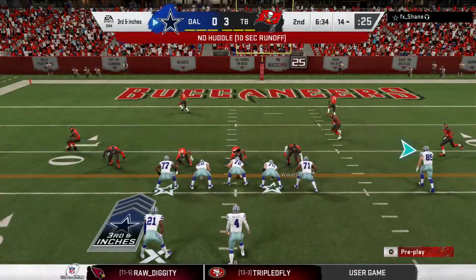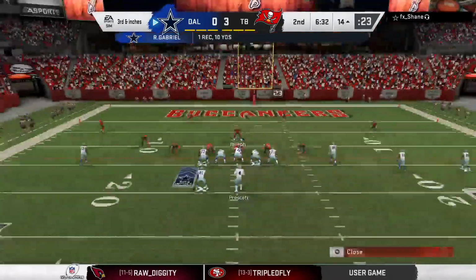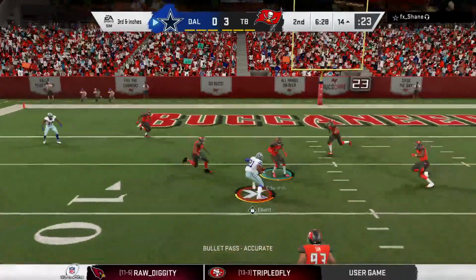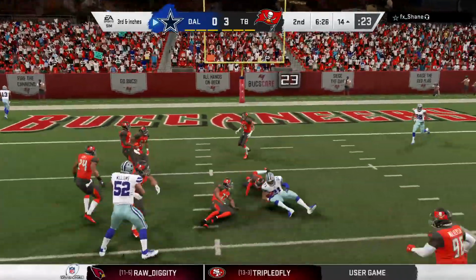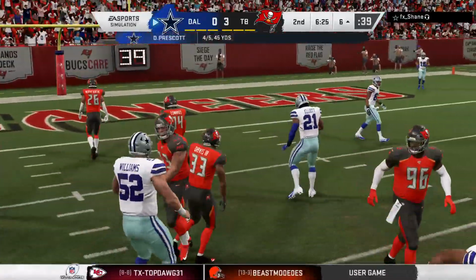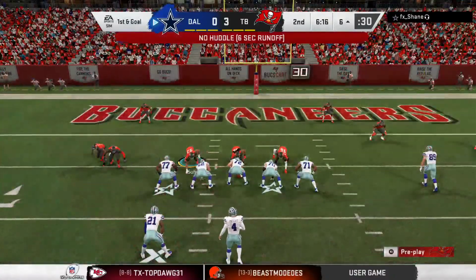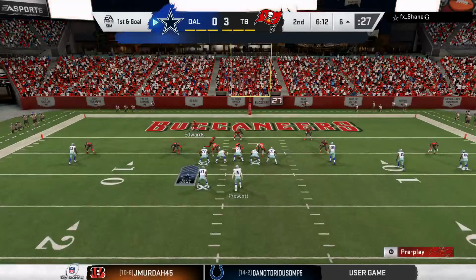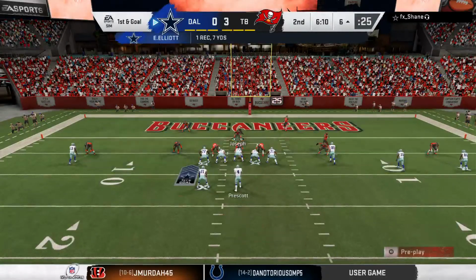Play number seven coming on this drive. It's third and inches. Prescott from the gun. That one complete to Elliott. And he gets the first down yardage he needs before he's brought down at the 6. They're able to convert on third down, and that sets up a first and goal.